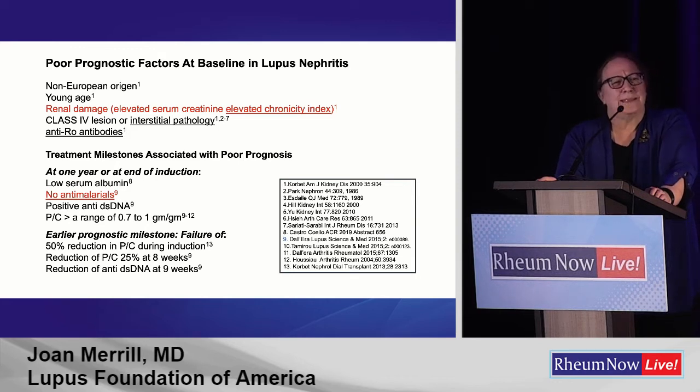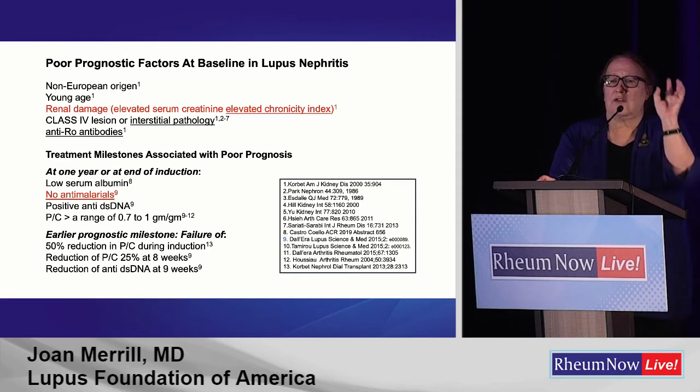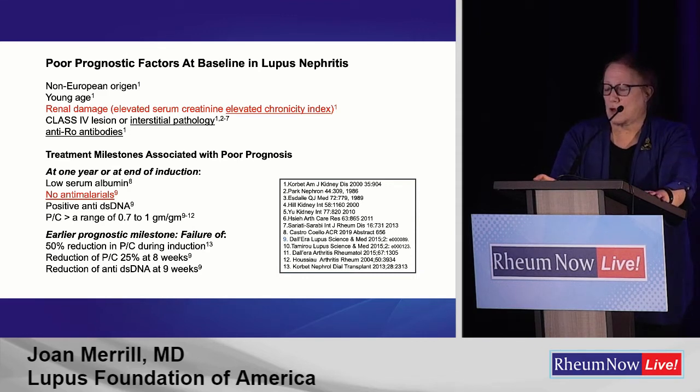But what's this about antimalarials? Why would antimalarials have a big impact on lupus nephritis? You've probably heard people whisper about this, because it's been around for a while. Besides stabilizing membranes and things, one of the things that antimalarials do is interfere with toll-like receptors and actually decrease the manufacture of type 1 interferons.